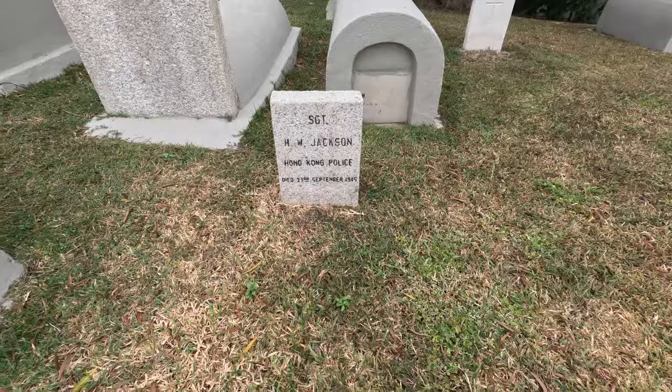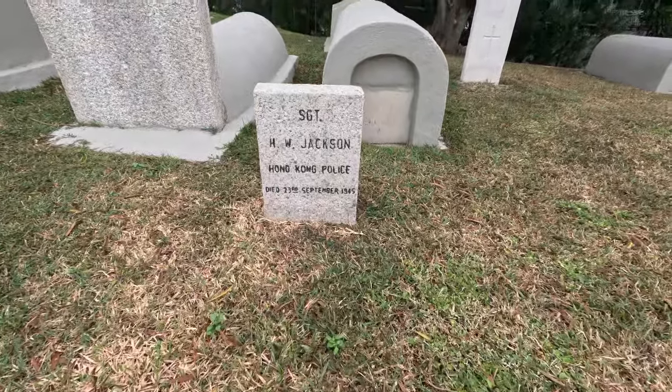This guy here, H.W. Jackson from the Hong Kong Police, died 23rd of September 1945, which is about 3 weeks after the war ended, so he must have succumbed to either his wounds or to his treatment in the POW camp here in Stanley.